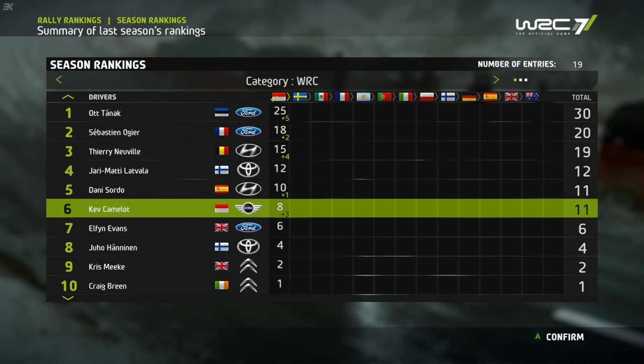So there are the standings. On the power stage as well, the final stage, you get 3 points for finishing in 3rd, so we get 11 points in the end. Level on points with Danny Sordo, just a point behind Matti Latvia. And look at Mini fly proudly there among the Hyundais, Toyotas, Fords and Citroens. At the top you've got Tanak 10 points ahead of Oj, and then you've got Neuville in 3rd on 19 points.